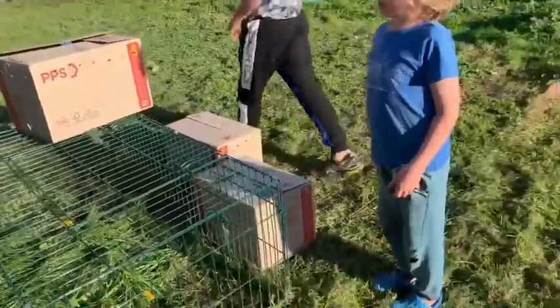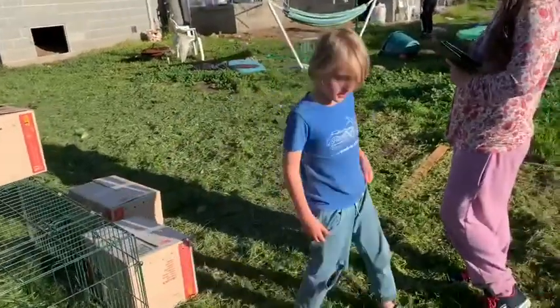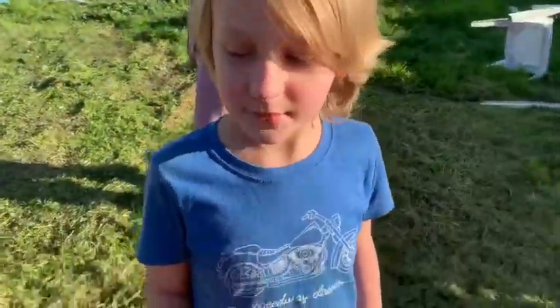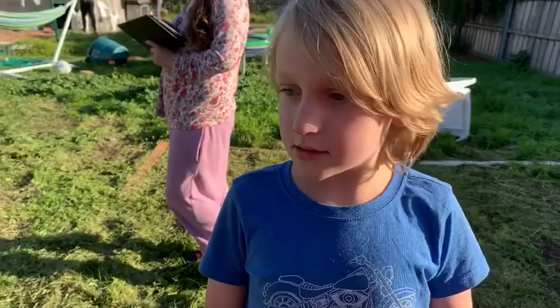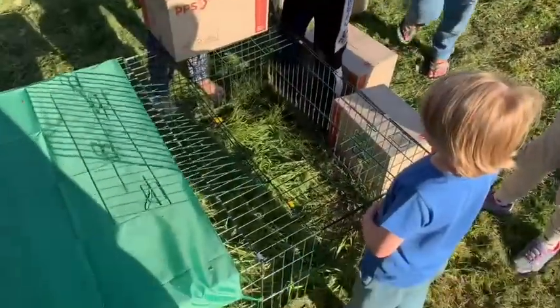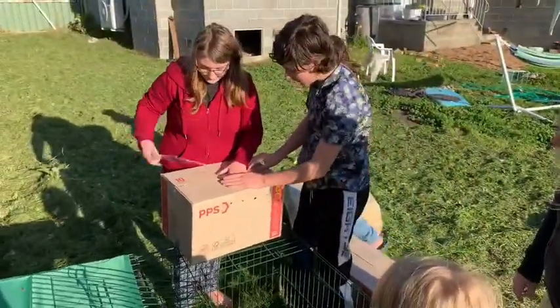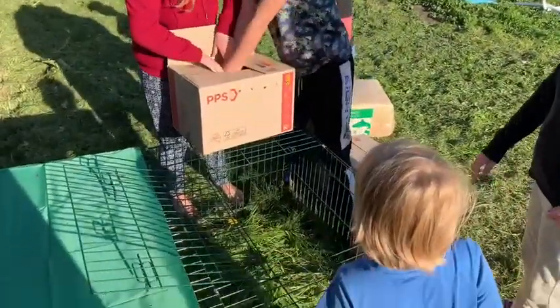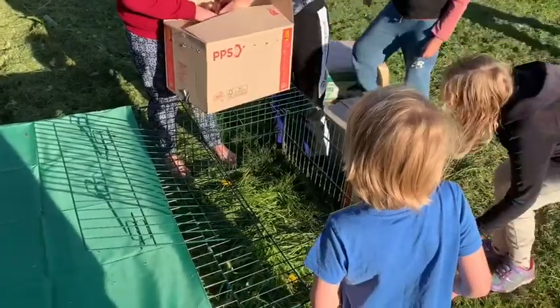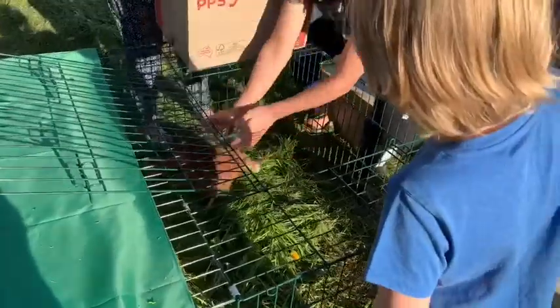Are you excited, Xavier? Yeah. How do you feel about the chickens? I don't know what they look like. You will when we open the box. It's stuck there, so you have to go that way. Let me get this one. Yeah, you get the other one.